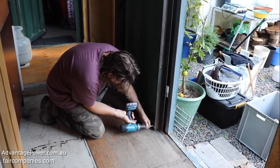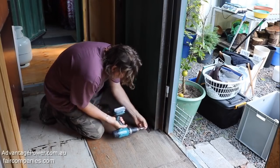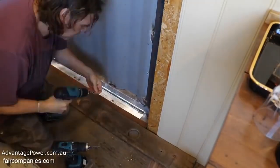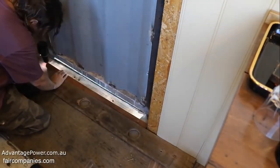I need to reduce the height on the bottom of the door. This will enable a door to open freely and not snag on the wooden trim or the new floor.